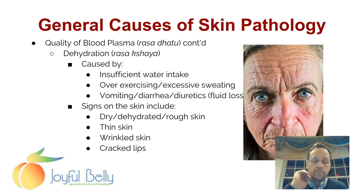Now, your blood plasma or your lymphatic system can be dry also, and that's going to lead to more wrinkling. So instead of being puffy, swollen, and smooth, it's going to be wrinkled. And anytime you're seeing wrinkles and cracks on the skin, on the tongue, anywhere in the body, you know that we're looking at dehydration. So that could be as simple as not drinking enough water, but also too much sweating, or vomiting, diarrhea, or diuretics. All of that is going to cause excess fluid loss.